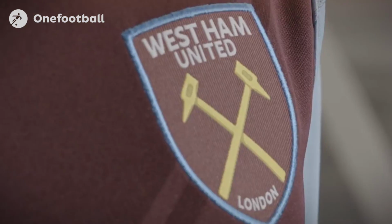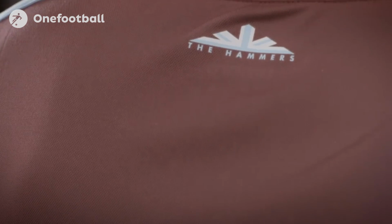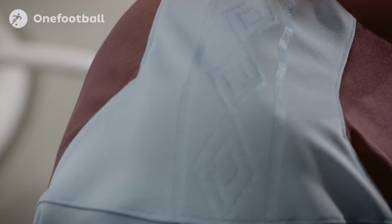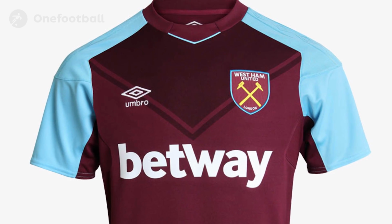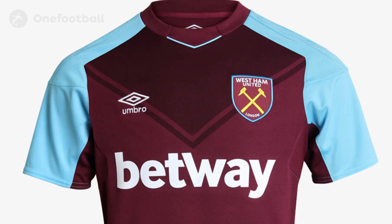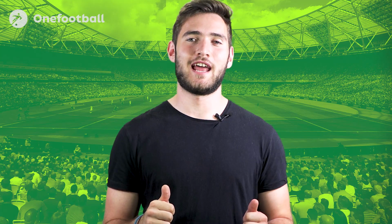Nail? Hammer? Get it? A really smart chevron design penetrates the neckline, while the angular nature of the Umbro logo and the Hammers logo really sits well. This, along with the tiny details like the blue V-shaped line under the collar, really tantalises our taste for the intricate. This is a shirt Hammers fans will be proud to wear down the pub.